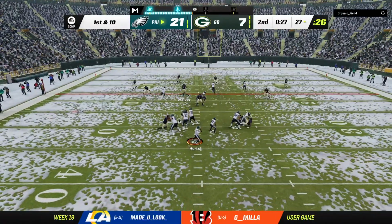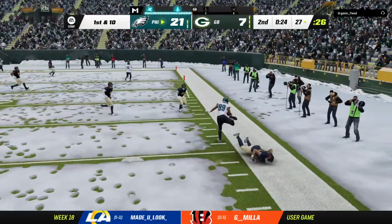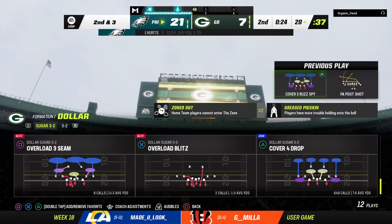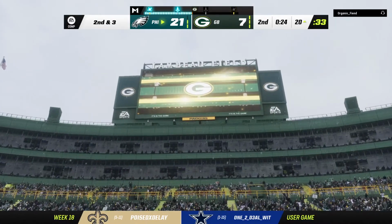He'll drop to throw. Gets it to Brown, complete. And out of bounds right around the 20. They'll wind up getting 7 on the play, and that'll bring up 2nd down.